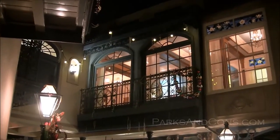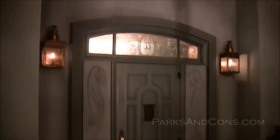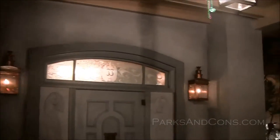One of the greatest probably being Club 33, the very famous, somewhat secret, but definitely private club. And so right here is the new door to 33. It is much more visible than in the past. It's not quite as hidden. The classic doorway is still down the way, but this is the new entry point.